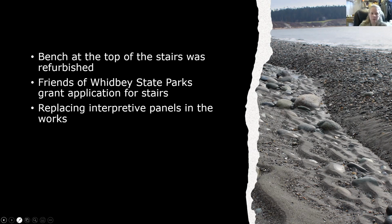And then we are also working on replacing the interpretive panels at Ebey's Landing. So they've been there since before 1995. And that's way, way too long. Things change and perspectives change and get updated. And as you know, moss and algae grow on everything here, including signage. So we're hoping to get those all designed and replaced this year as well. So cross your fingers, that's a lot of work to be done, but very exciting to get that done.